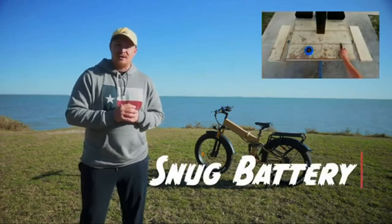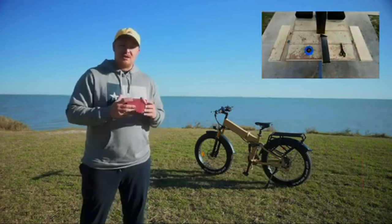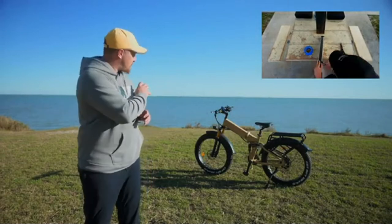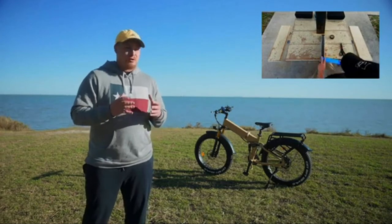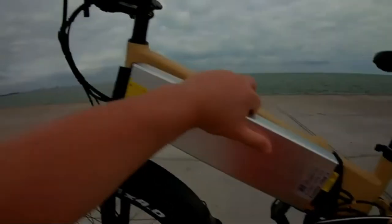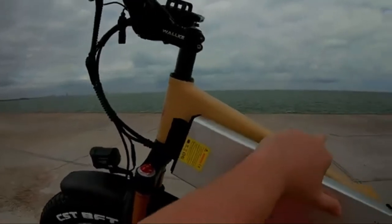One of the additions to the 2021 model when compared with most of the 2020 models is we were having some issues when we reviewed the 2020 model initially where the battery was rattling inside of the down tube here. And what we were able to do was talk with Waukee, and they were able to get with their manufacturer and fix that problem. So they made the down tube just a little bit smaller, and they also gave us some additional foam on the outside of this battery to make sure that the battery fits in there really nice and snug.